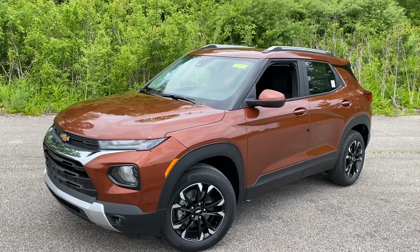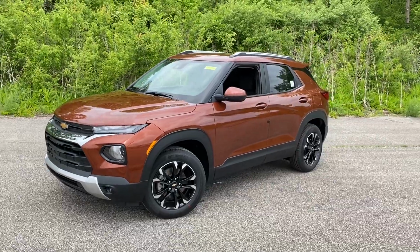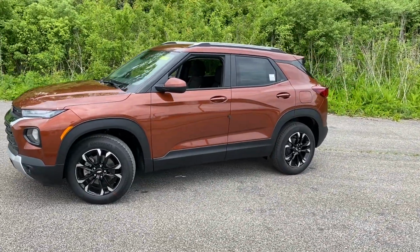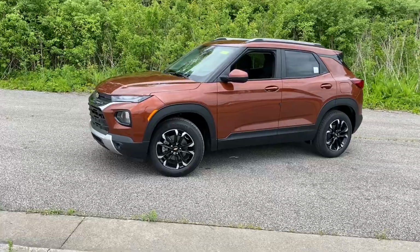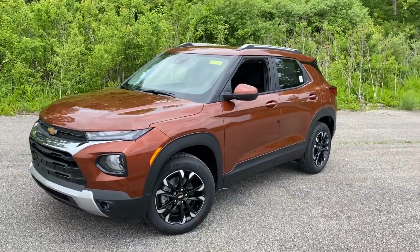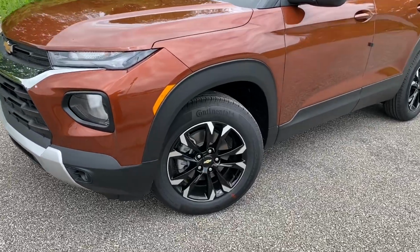This color here is the dark copper metallic. It's a really nice color in person. I'm not sure how the camera will do it justice, and this is also the LT trim level. So with the Trailblazer, there are a couple different trims. There's the LS, the LT, which is this one, the Active, and then the RS trim level, which is your sporty trim. Now this LT here, I love the wheels that come on it.